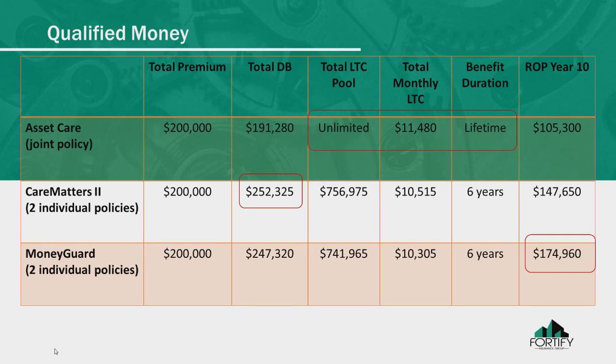So the Care Matters 2 is going to give, again, better combined death benefit. That's pretty normal from what we see. But the total combined LTC there, again, using that six-year benefit, is only $10,515. And then MoneyGuard actually came in behind Care Matters on this one, just barely. But we do actually have better return of premium with the MoneyGuard.